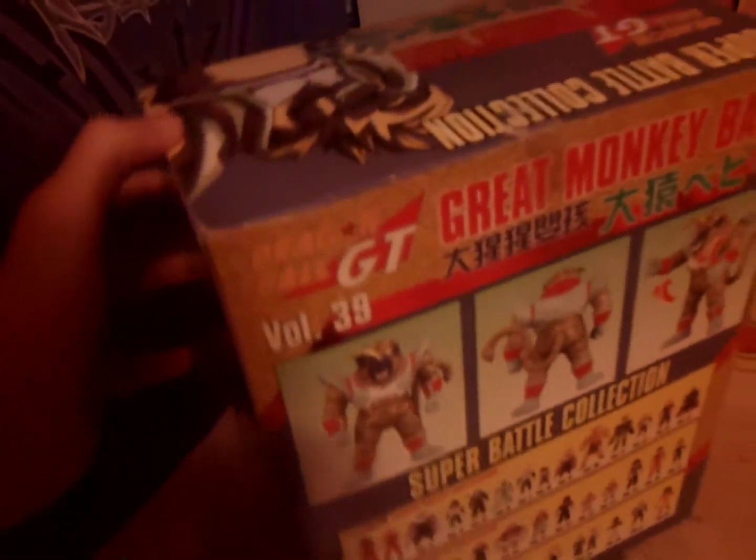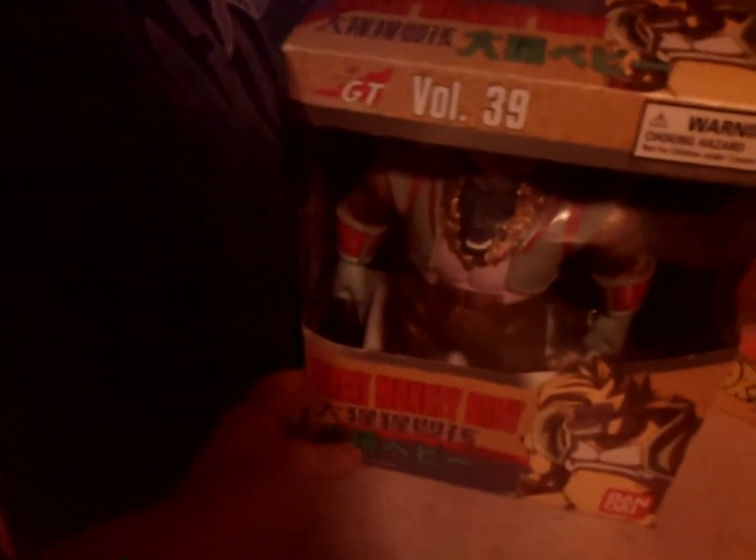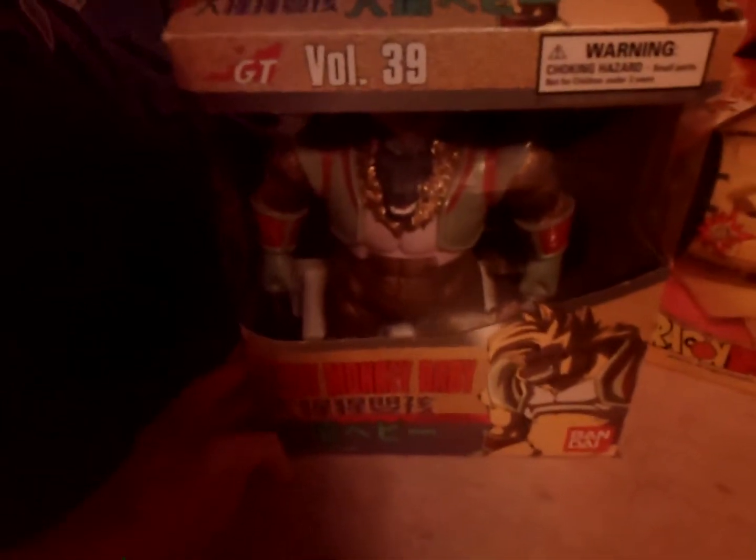And, you know, later I sort of found out what GT was, and I found out who Baby was, of course. And then I found out that this figure is pretty hard to get, especially if you want it boxed, and that made me want it even more. I'm like, oh my god, it's super rare. That made me want it so bad. I was like, I have to have it in my collection.